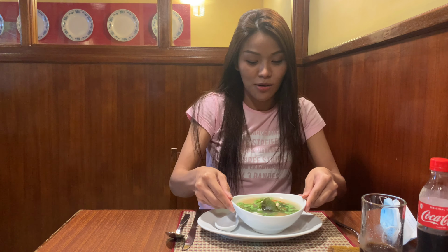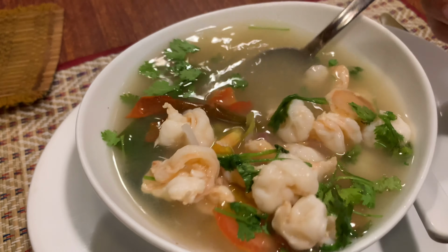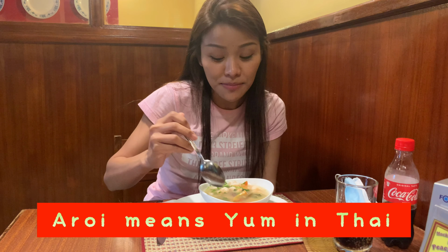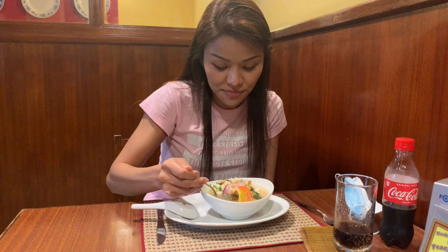Oh, it smells so good. Look at all the prawns here. My gosh. I'm going to try it now. Tom yum soup. Let's use this spoon for the soup. Wow. Must be a Thai chef. Alright, super good. Look at this, I have shallot, tomatoes. Wow, so nice.